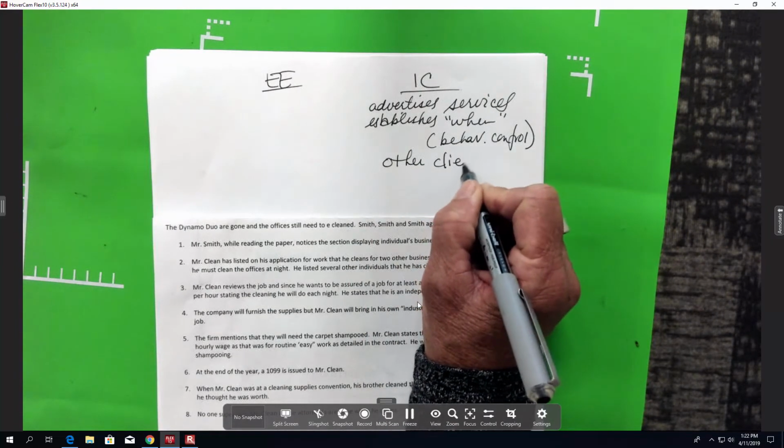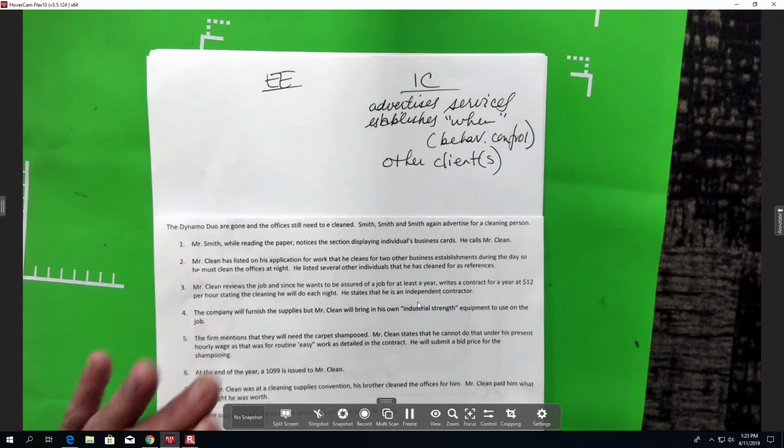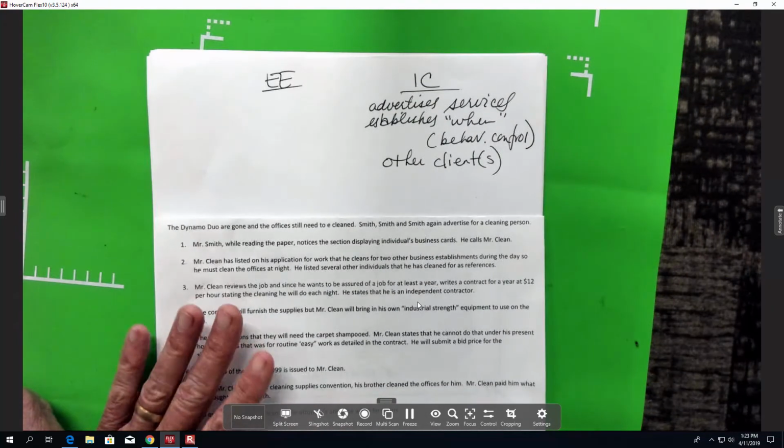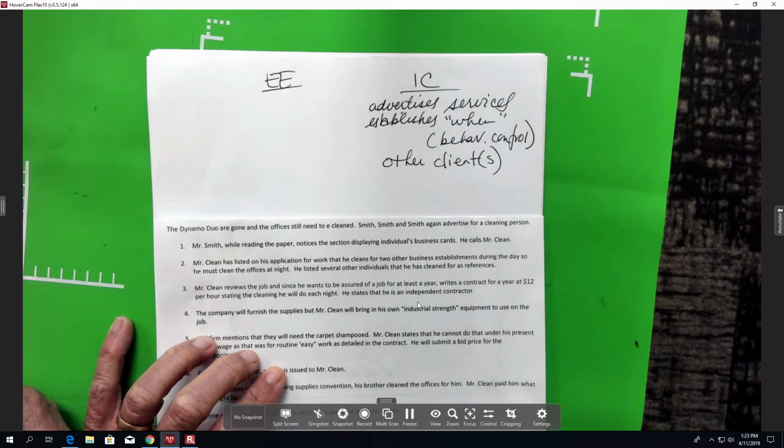Okay, Amanda, you're on the next one. Mr. Klein reviews the job and, since he wants to be assured of the job for at least a year, writes a contract for a year at $12 per hour, stating that he will review each night. He states that he is an independent contractor. This one's got mixed messages again. I would say because there's a contract for a year, that's independent contractor. But the $12 an hour, I guess I would say that he's specifically saying what cleaning he will do. So he's setting it. Okay, so what do you want me to write?